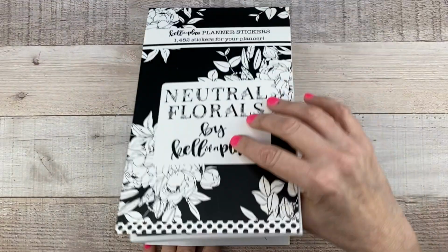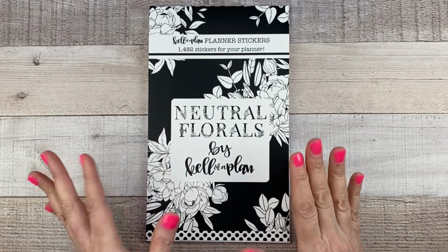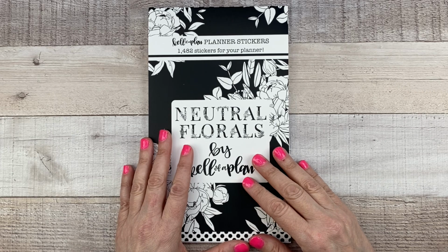Okay, so that is it. You get 1,482 stickers, and I think these are really useful. I think we can all use some black and white stickers in our lives.